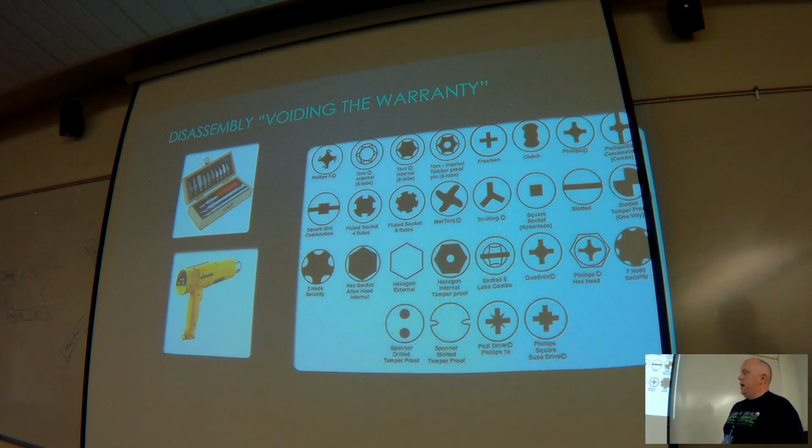But X-Acto knives and heat guns are really nice too if you're taking apart something like a little USB key where it's heat sealed in. If you just hit it with a heat gun, usually it will come apart without actually destroying it.